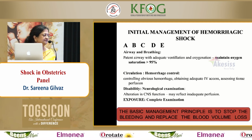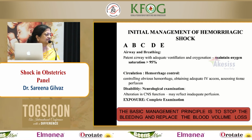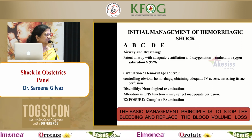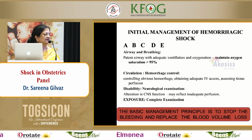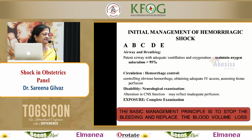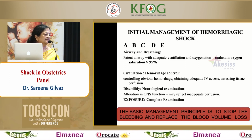Circulation is again control of bleeding as well as restoration of fluid volume, and of course you need to look at the neurological assessment. The mother, if she is drowsy, has altered sensorium, restlessness, it is a very ominous sign. It's immediate collapse.